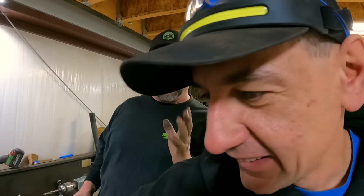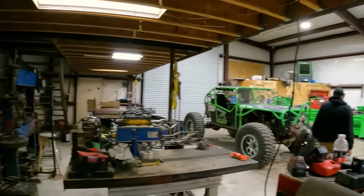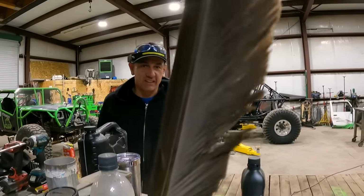If you knew Mike's trouble with throwing anything away, you would understand how weird this is that he threw it away. Right. I don't throw anything away. As you can tell. Smell your feather, Mike. Yeah, I found it in the camper.